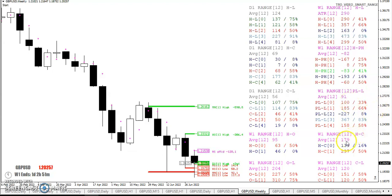33 percentile. High minus close 139. Current 151. Close minus low. So once again, the rats get paid off there. High minus open. Buy zone traders open minus low. You can see the shorts paid off on the weekly.